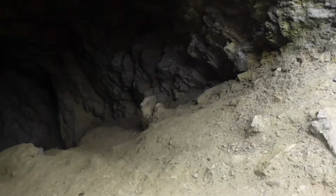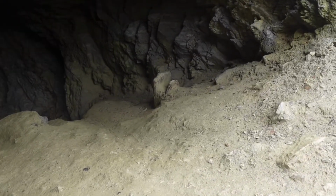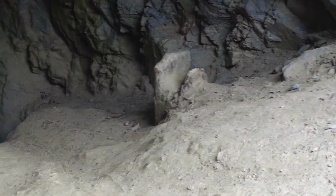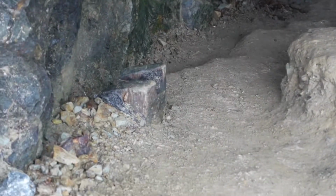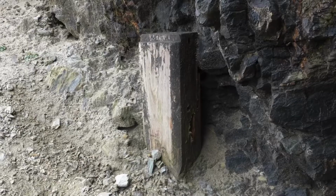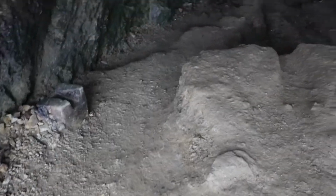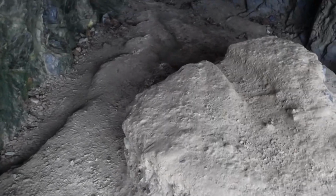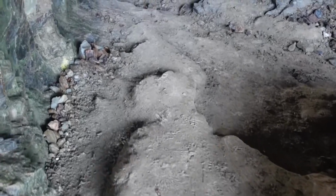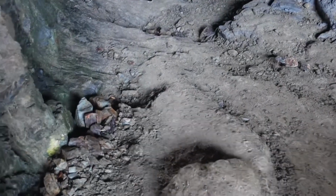There's also a couple more a little bit into the cave. One there and one there. Wonder what they were for. Like I said, if you know, let me know. And there was another one right behind me. Right, heading down. Like I said, you've got to be relatively sure-footed to come up and down here.